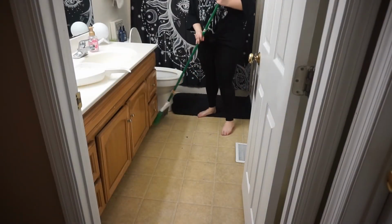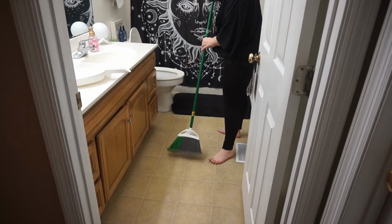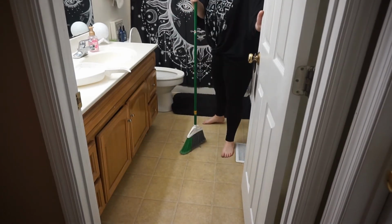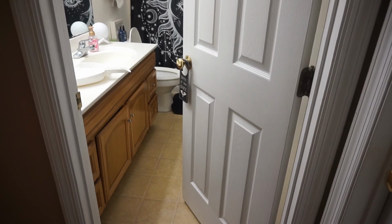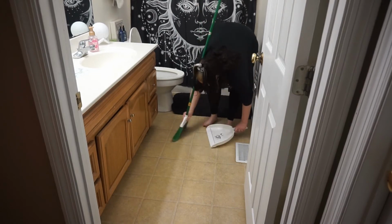The last step is to clean the floor, and I will say that I didn't film me deep cleaning the bathtub because I did it the night before and I just didn't think about it until this day when I decided to clean the whole entire bathroom. But I did deep clean my bathtub with just some bleach and magic eraser and all of that.